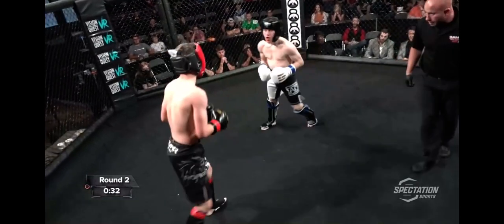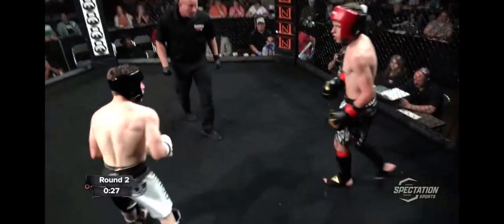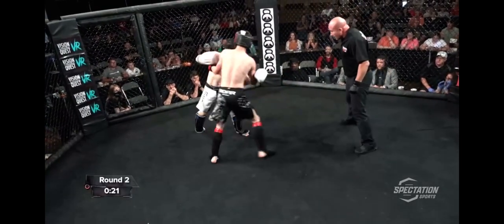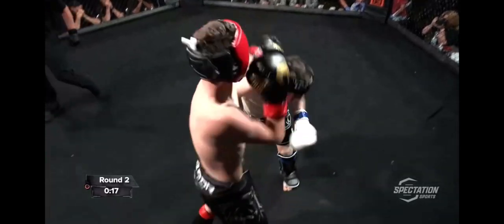Good jab from Emerson. You know what? Emerson's got the long trunks on, but I'll bet you if you looked at that left leg, that thing's probably getting a little red at this point in time. Sure, yeah. Snyder doing a good job ducking under the jab and delivering a right straight of his own. Snyder now pushing the action.